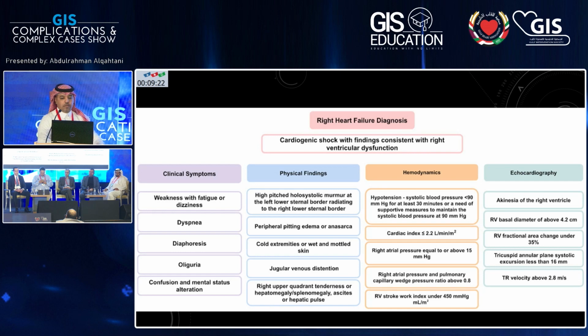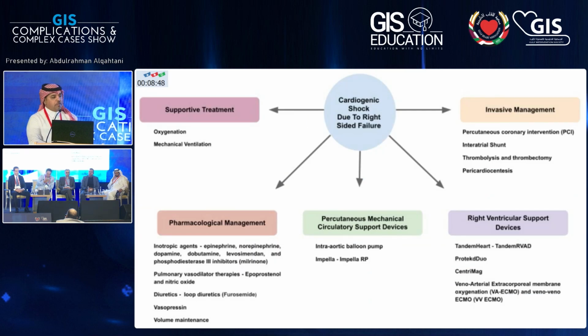So basically the hemodynamic parameters, you have evidence of shock, you have a cardiac index less than 2.2, and you have the right atrial pressure more than 15. Those are things that suggest you have an RV failure. You can go further and do the RA pressure ratio to the wedge pressure, and if it's above 0.8, then you suspect RV failure. And all of those things together point directly toward this diagnosis. Based on echo, commonly we talk about TAPSE, so if TAPSE is less than 1.6 centimeters, this is another thing you can look into.